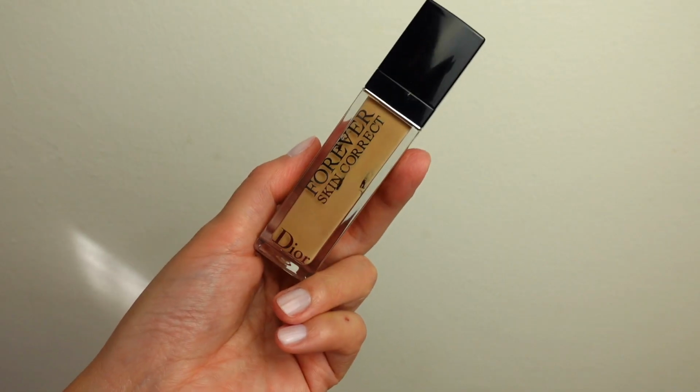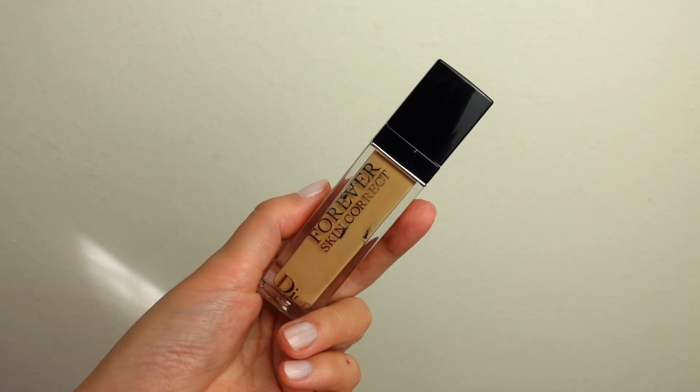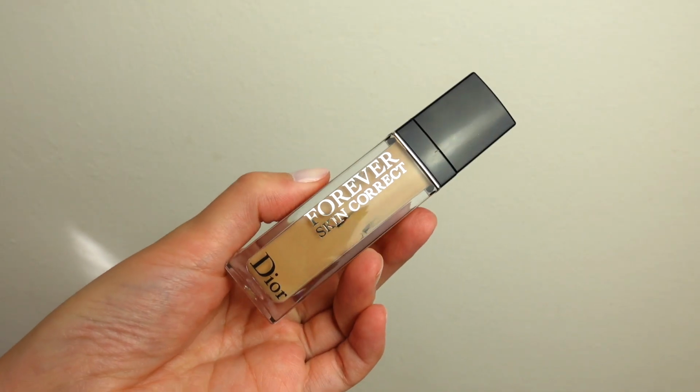And also from Dior is their Forever Skin Correct Concealer. This has been launched, I think, 2 years ago, and it has become one of their most iconic products for a reason. It is a very heavy duty concealer, I have to say. When I got this, I thought it was going to be one of those very fluid, luminous concealers, but I think this could go in the same category as like a Tarte Shape Tape, maybe. At least for me, I find that it covers everything.